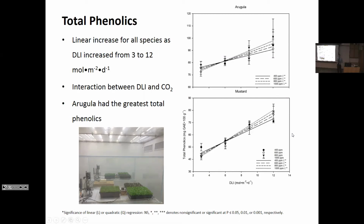The issue, however, is the variability in the literature, where total phenolic content for the same species varies widely by publication and method of analysis. Because of this, it is hard to draw a definitive conclusion about the benefits of microgreens over their mature counterparts. But what we can say is that growers can expect their microgreen arugula, mizuna, and mustard to have greater total phenolic content if grown under a DLI of 12 moles in comparison to 3.